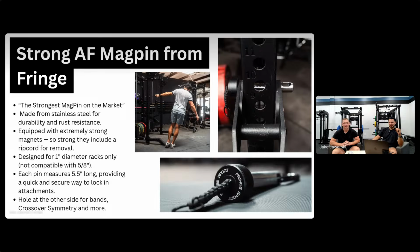All right. The strongest mag pin on the market is what they're saying. Made from stainless steel. Very strong magnets. So strong that you actually need a ripcord to remove it. It's only designed for 1-inch racks. So sorry, 5/8" rack owners. 5.5 inches long. I think that's where the joke was. Okay, gotcha.